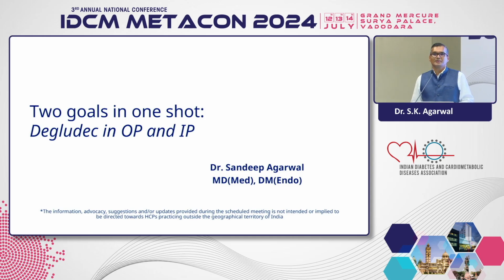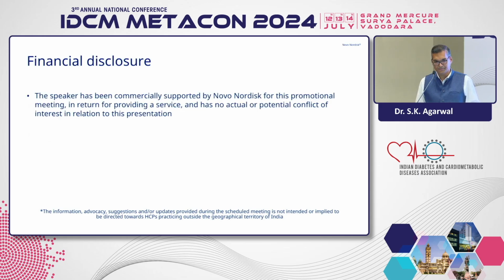So, today I'll be discussing an important molecule, insulin Degludec, which is important for all of us because this is a molecule we have in our armamentarium for the management of type 1 and type 2 diabetes. So, we'll be discussing this molecule in the OPD setting and IPD setting.